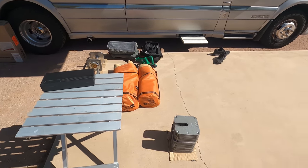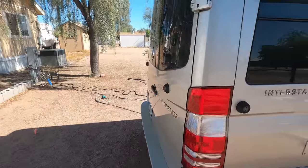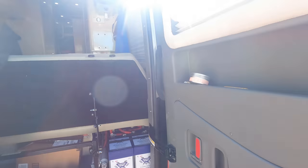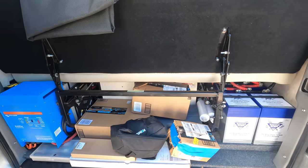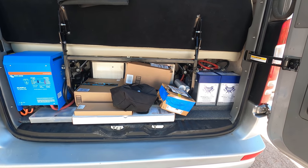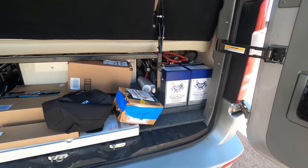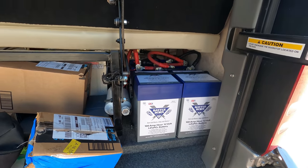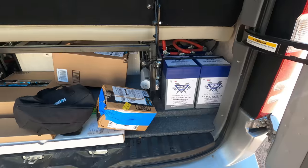But we have to get this stuff into the new storage setup. We actually had to sell our tent to make room for this because the tent was taking up a ton of space back here too. And you can see with the Battleborn batteries, the four of them back there, that takes up all of the space. We used to have our other batteries and chairs, and we had some space up here, but those pretty much took up that side.